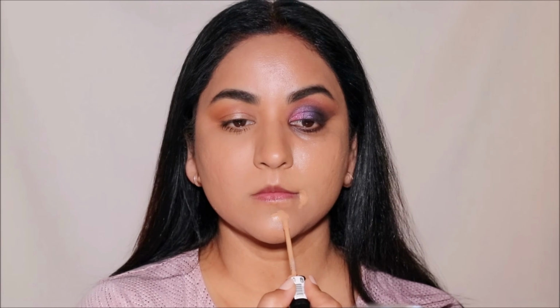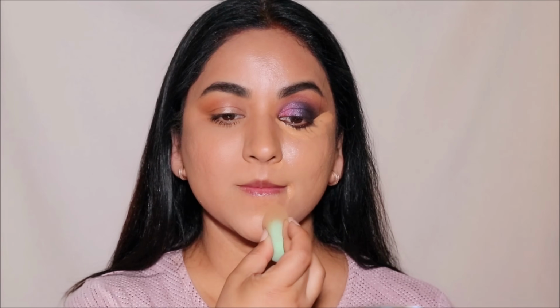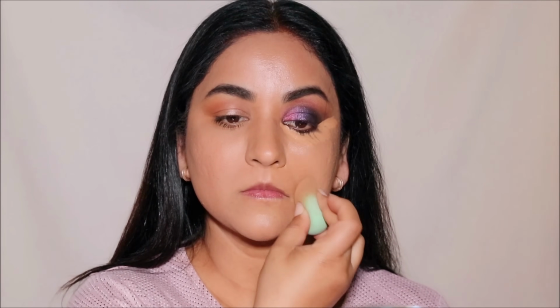Now I'm using concealer. Again, it's the Milani concealer in the shade 145 and I'm using it in areas where I have uneven skin tone. And I'm also going to use it to sharpen the outer edge of my eyeshadows. And to blend it out, I'm going to be using a damp sponge.